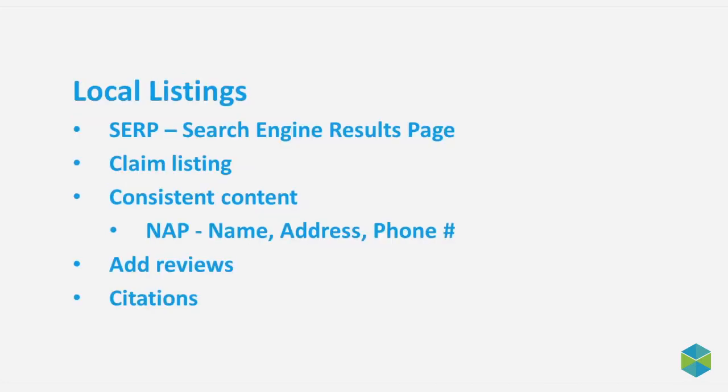The second part is local maps. Local maps are very important in this day and age. Especially in the self-storage industry, a lot of people, when they're doing a search for self-storage, are looking for local results. So they'll be looking at that map pack.